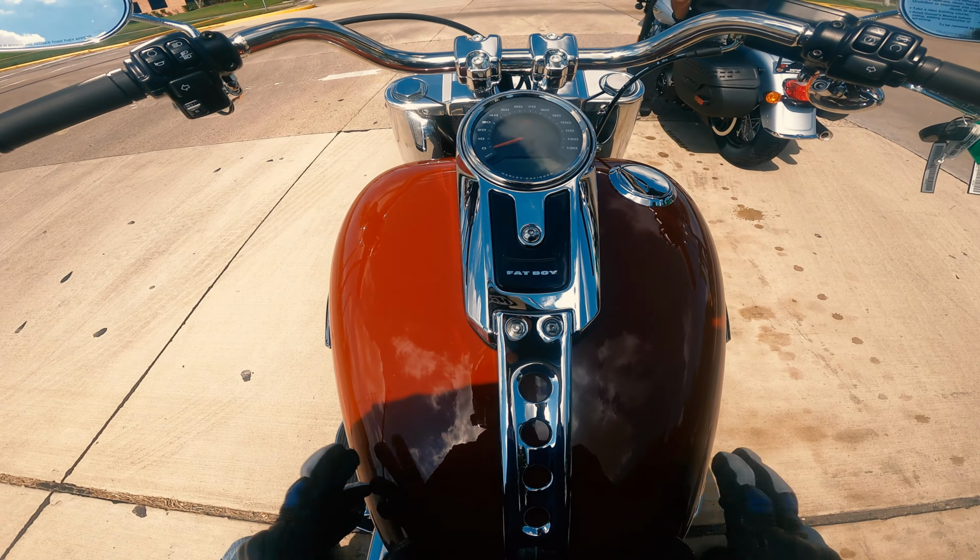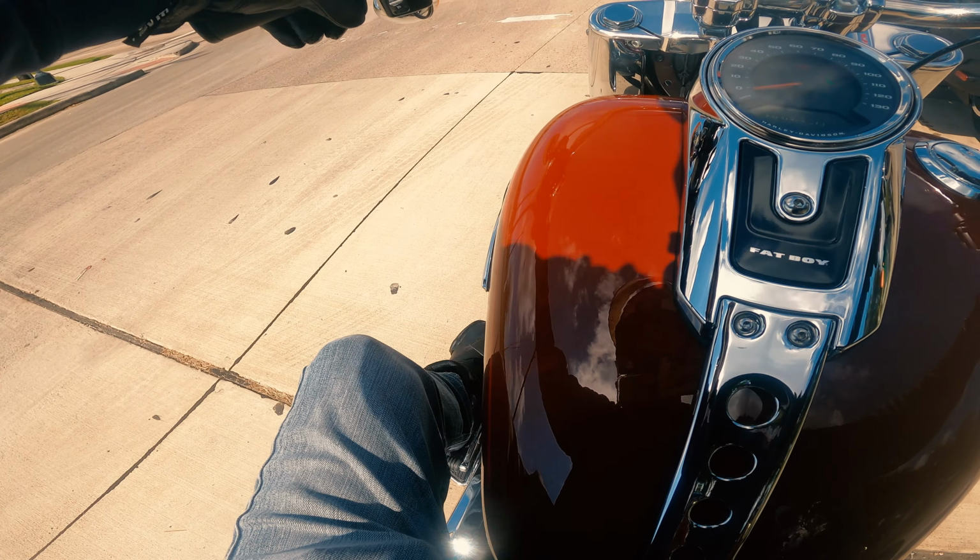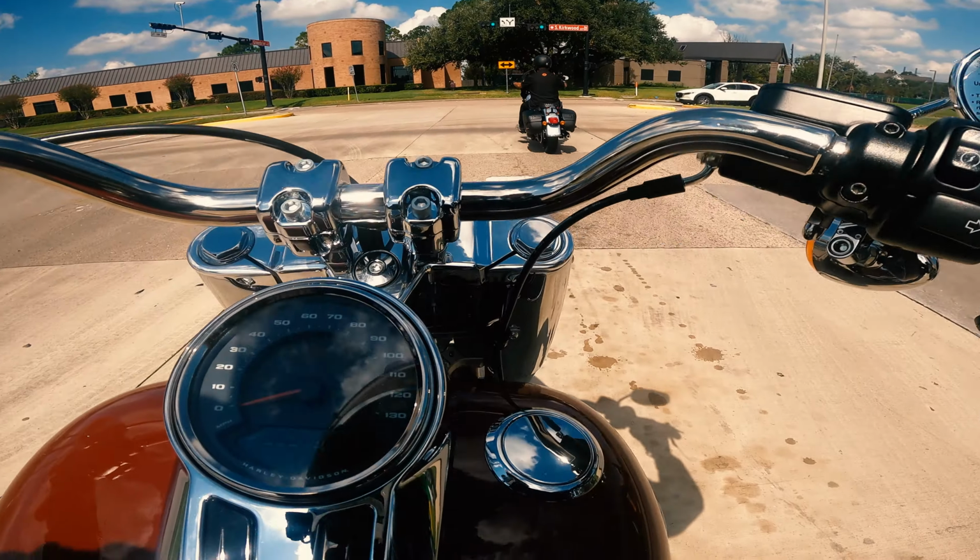And what would I do on this? I would change the grips. And I would change maybe the floorboards and the pegs, and I would remove the toe shifter, because as I said, you put your boot here and then you can't really move around. So that's the problem.